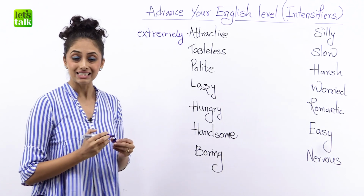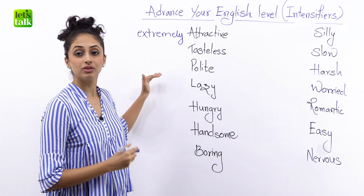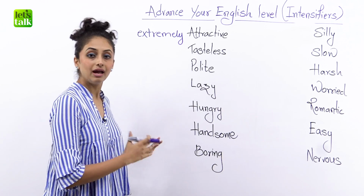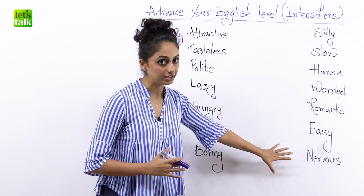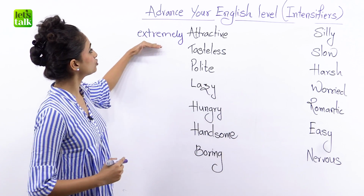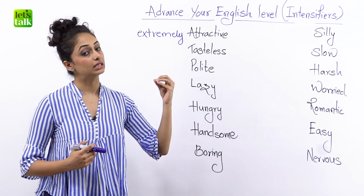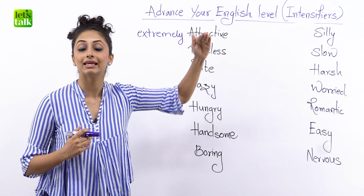I'm going to pen down the high level intensifiers, then we will shift to medium, and then we will shift to low intensity. Okay? Now, extremely attractive tells you that the particular person was that attractive, high level.